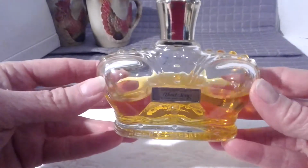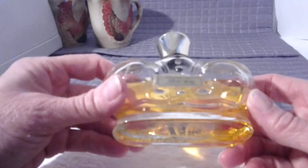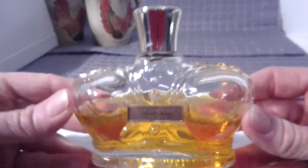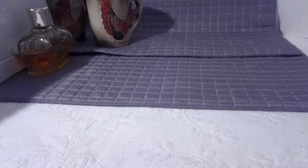And it's about half full. And it's not a bad smelling scent. It's not like the Avon Sweet Honesty that'll make your eyes cross. But it was pretty. It was cute. So for 50 cents, I grabbed that. And the lady was so happy to sell that to me. And she was so excited that I gave her $1 for her free mugs.